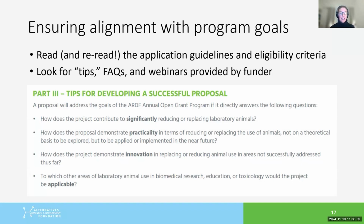And so I think it's just important to keep in mind that funders really want to help you develop a proposal that is going to be competitive for their program. Just have to be able to find the information.